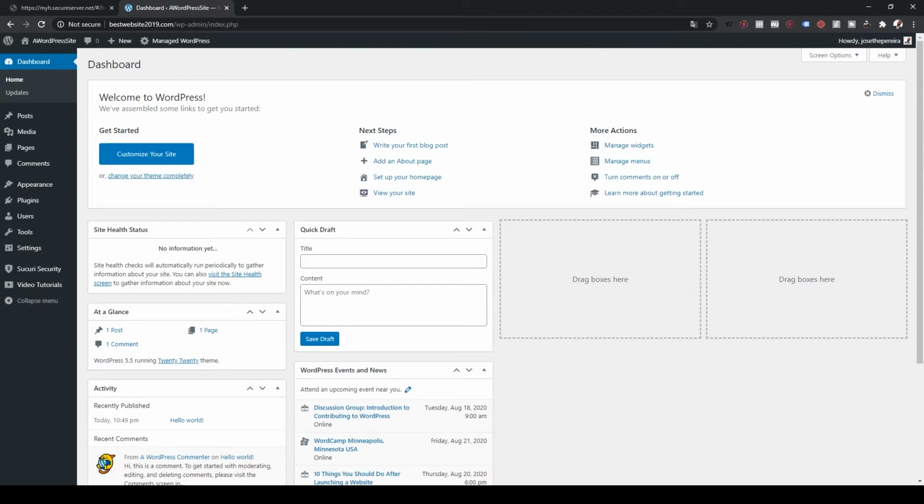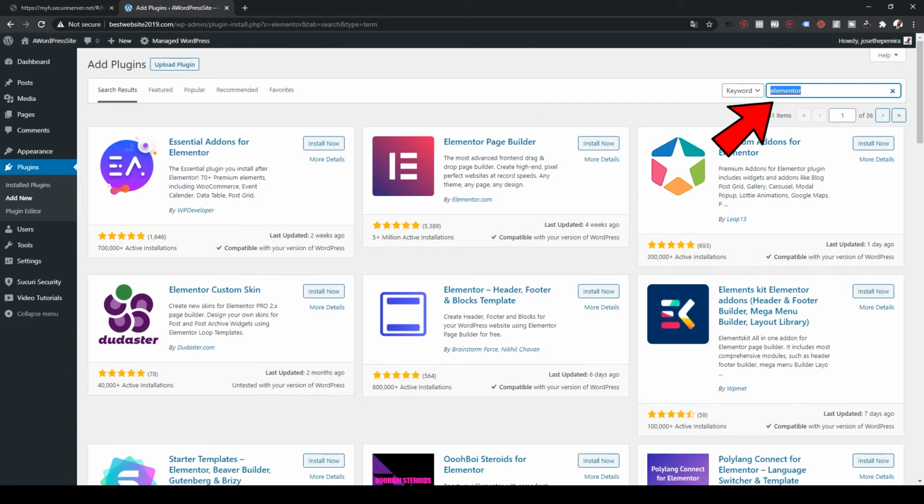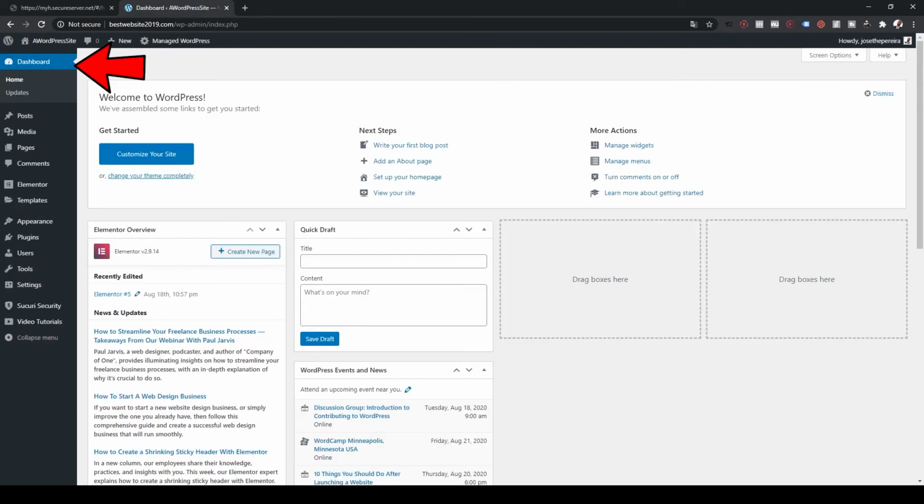Okay, so the very first thing we're going to do is use a plugin that allows us to easily edit our theme. So we're going to go here to plugins, add new, and we're going to use a plugin called Elementor. So let's search for it. Okay, fantastic. As you can see here, we have Elementor Page Builder by elementor.com. So let's install that. Okay, and let's activate it. So click on activate. All right, fantastic. You can actually watch this video here, which is going to give you a quick tour of Elementor, but I believe that's what I'm here for, so we can skip that. Let's go back to the dashboard very quickly.